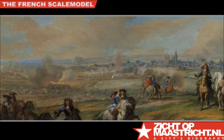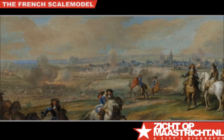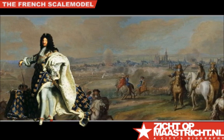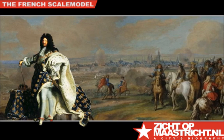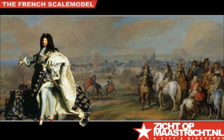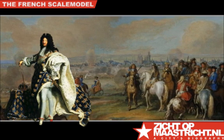Originally, scale models were mainly used for military purposes. This way, the generals of the French army could clearly see how they should attack or defend the city. Louis XIV, the King of France, was the one who had started this. He had scale models built of all the great fortified cities in France. Cities that had been conquered by the French army were also imitated to scale.